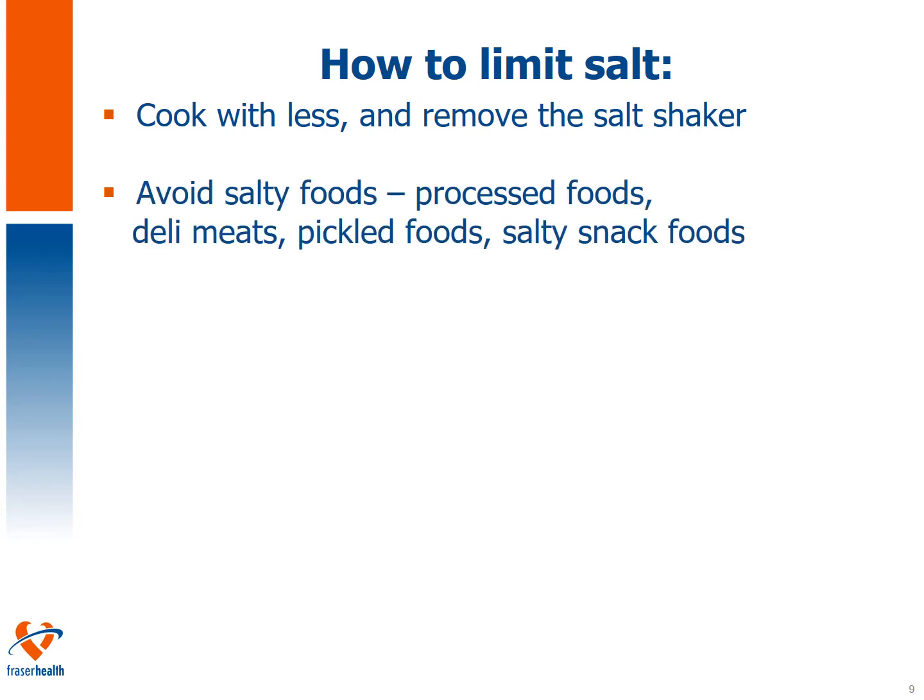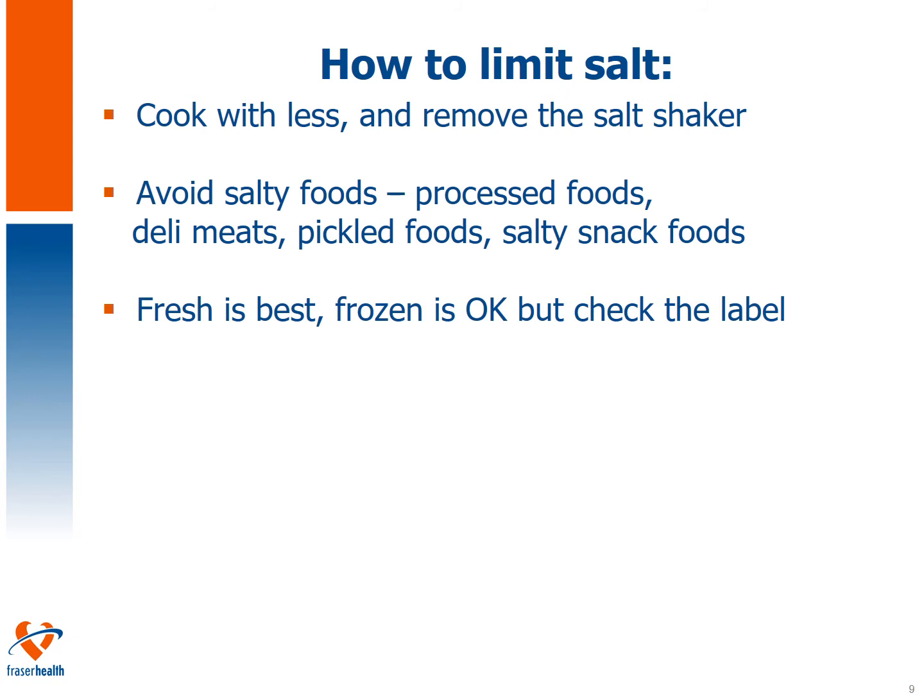Avoid those obviously salty foods, pickled foods, processed snack foods. Deli meats are actually quite a problem. They don't always taste super salty, but they are, and they're preserved with salt. Fresh is best. Frozen is okay, but you do need to check the label.